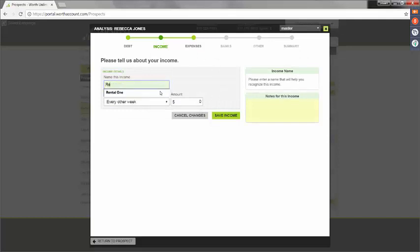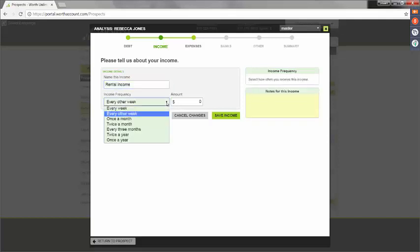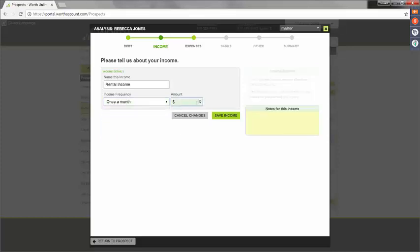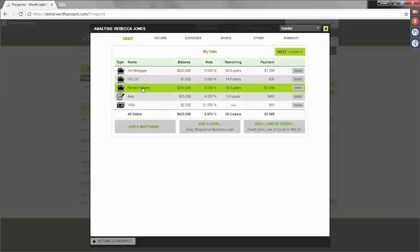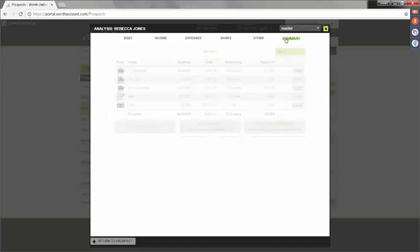So we're going to call this rental income. All right, so we're going to say this is monthly, because we're going to be picking it up as a rent, and it's going to be $1,400. Now, I know a lot of you are not going to believe the number you're going to see. Remember, it was 9.3 and save $170,000. Okay, well now we've got a rental income in there, $1,400. We've got another mortgage in there as a rental property. Let's go over to summary.